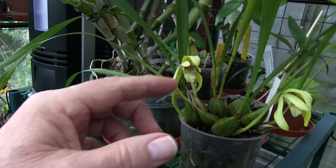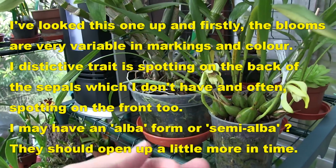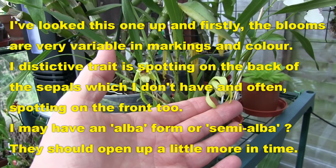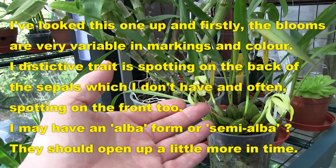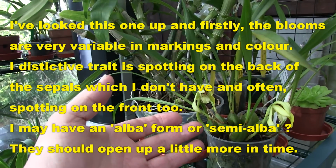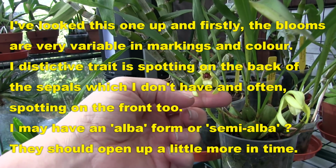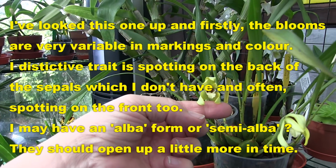Which is a shame, but I'll have a look on the internet. I've got a feeling just in the back of my mind that that is how they open, and they rarely open too much more than that. Now it's going to rain again. I thought the sun was going to come out. Can't make up its mind today. But they are pretty little blooms.